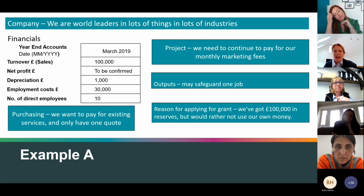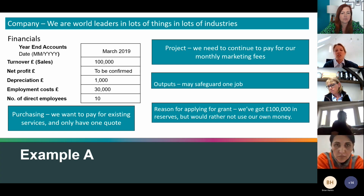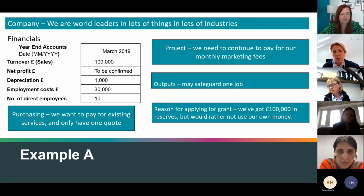I just wanted to do a quick example here. So I've got an example A and I've got an example B. I'm going to go through example A and example B, and I'm going to get you to put quickly in the chat which example do you think will be funded and which example do you think won't.